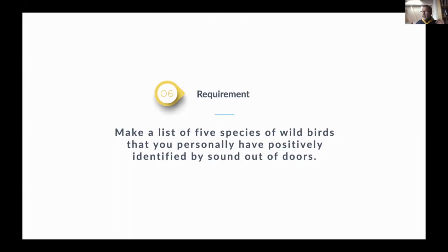So those were requirement number five, and we're going now to requirement number six. You need to make a list of five species of wild birds that you personally have positively identified by sound. So now, guys, I'm going to ask you to be very attentive because you need to be listening.